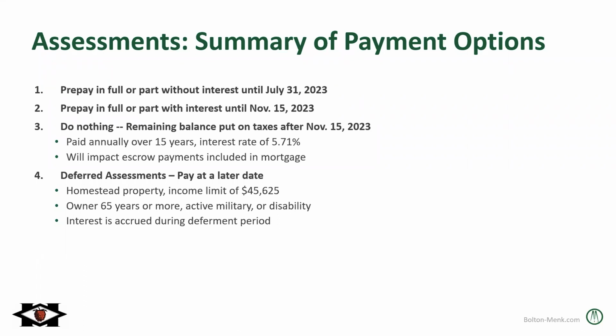Fourth option, which is the least popular option because it just delays the assessment, doesn't make it go away, but this could be an option for some people to defer the assessments to pay at a later date. You have to qualify for this. One of the things you have to qualify for, it has to be a homestead property. You also have to have an income limit of less than $45,625.